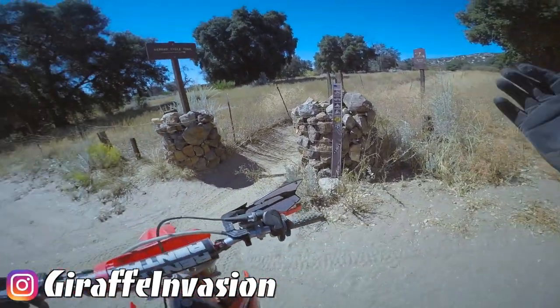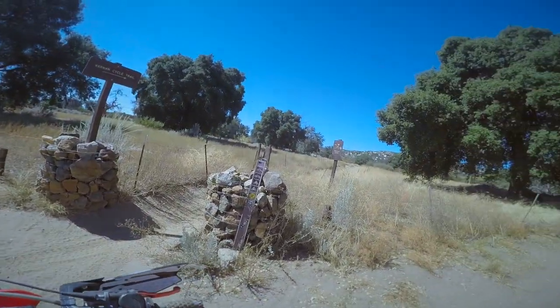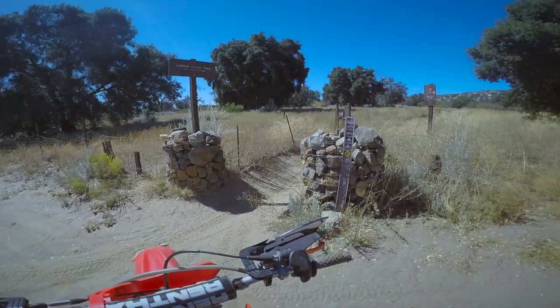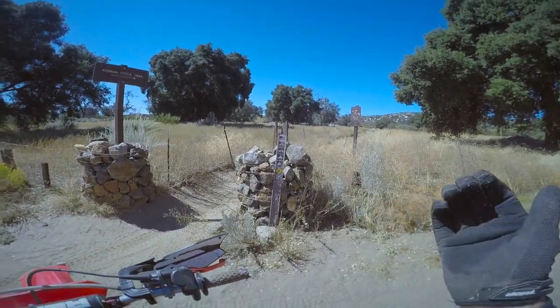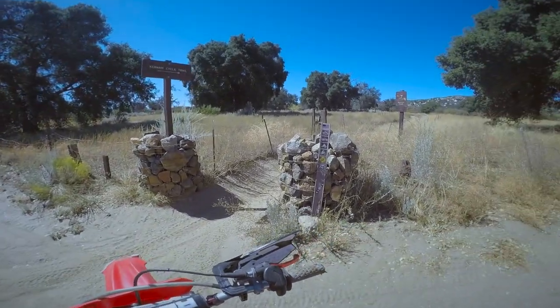We're in Corral Canyon, and I've decided I'm gonna do a little series where I ride all the trails here, pretty much uncut, not much talking, and just show you guys the trails. For those of you who actually want to see the whole trail without cuts and everything.